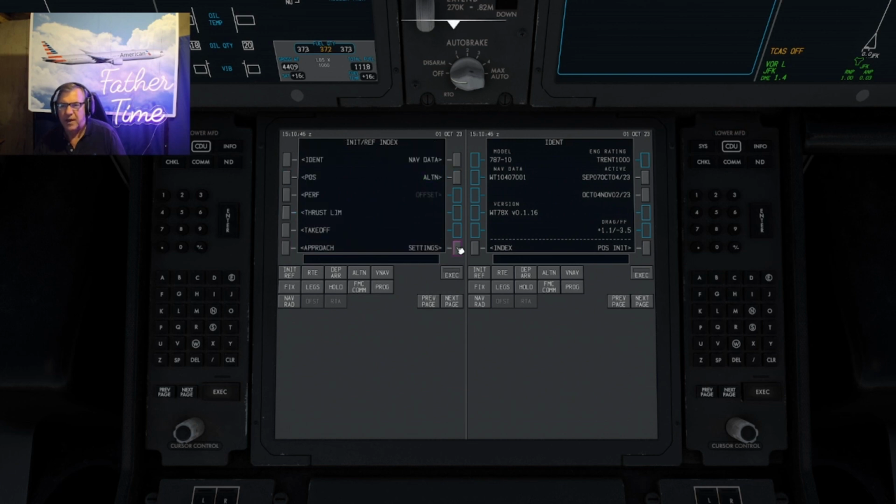Index, settings, weight and balance. Set from your weight and balance from your operational flight plan. There you go. I write those down. CG is 31.06. Zero fuel weight is 377.6. So I write those down. Passenger count is 332 out of 344, and there's your cargo. I kind of write those down. Okay? So you got that.